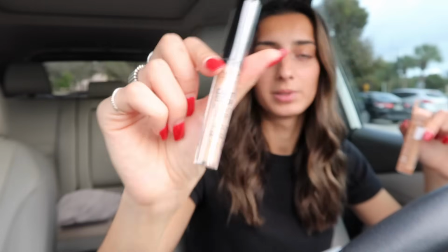I just realized I got the wrong one. This is the Can't Stop Won't Stop NYX concealer, and usually I get the HD something, I don't know. They also didn't have my shade, so I just kind of thought that matched. I never said I was a makeup guru.